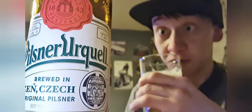Oh yeah. That's brilliant. It's white bodied, crisp. You're getting a kind of malty taste there. And a tiny bit hoppy, actually. It's not overpowered or anything, but it's a tiny bit hoppy.